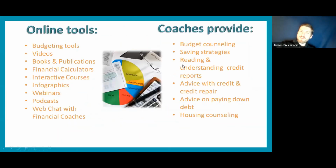Some of the things that they do: budget and saving strategies. What's not listed here, which is really important, and I don't know why it's not listed here, is they can help you with student loan programs, both private and federal. We have certified credit union financial counselors here at Atlantic Financial. They can help you with your budgeting and a lot of things, but they do not specialize in student loans. But this program with KOFE has dedicated representatives who specialize in student loan programs who can help you through those.